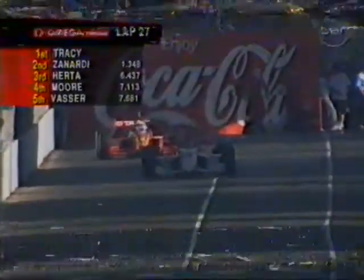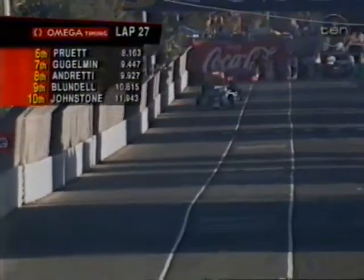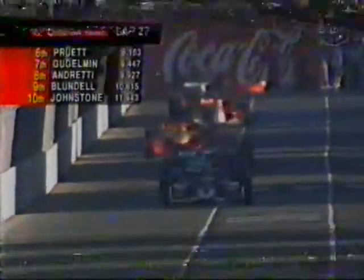But our top 10: Tracy, Zanardi, 1.3 seconds. Tracy has a cushion over Zanardi. Brian Herta, Greg Moore, Jimmy Vassar. Scott Pruett still trying to close in on Vassar. Gugelman, who lost a position in the pit. Michael Andretti slowly creeping up from that 12th starting position.